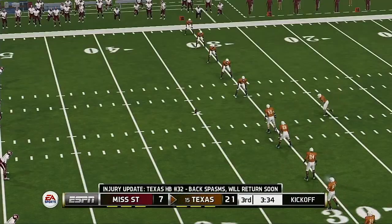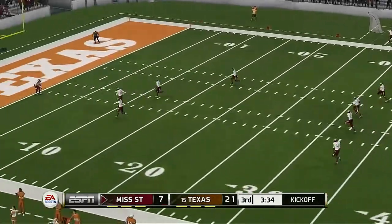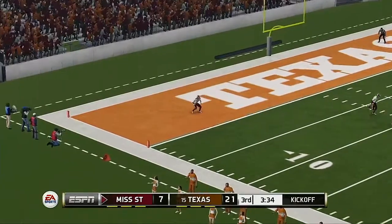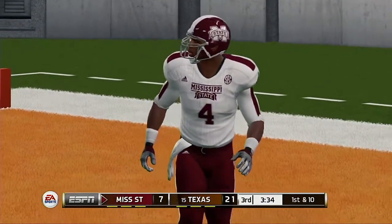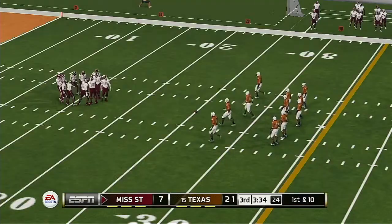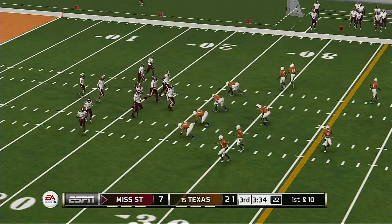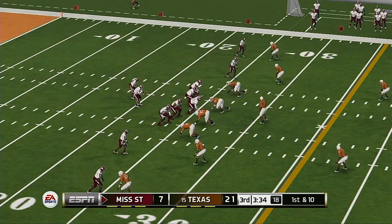The Longhorns had one of their key players go down earlier, but it looks like he might be able to get back in the lineup. He just drills this one. And it goes into the end zone, down for a touchback. There's got to be some sense of urgency to this offense right now. They don't have the luxury of wasting drives if they want to get back in the game.